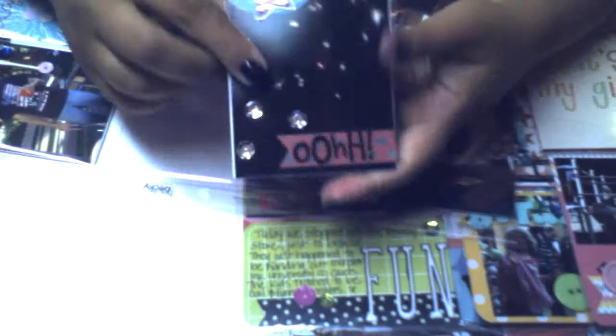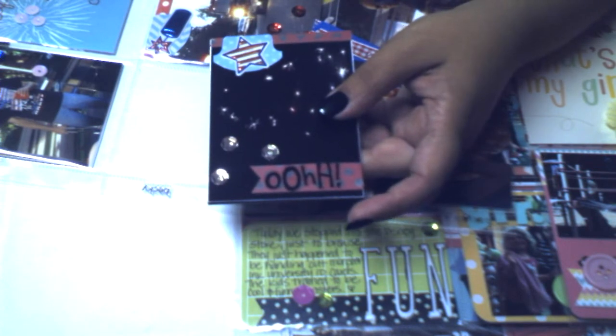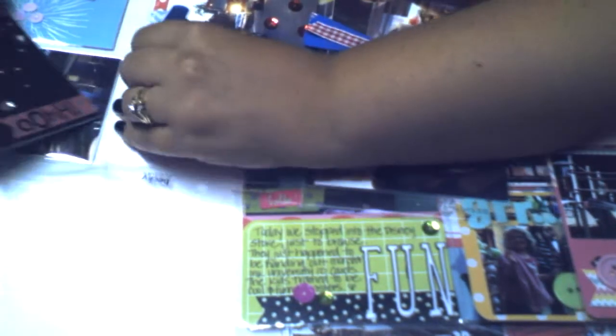Okay. And this one just says ooh. And then on the inside is just a picture of me. It's getting dark out, so it didn't really come out totally bright. So that's that. Sorry, my computer just kind of blanked out on me for a second. Couldn't see what I was doing. So there's that.